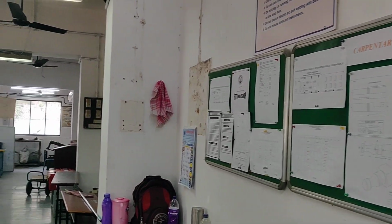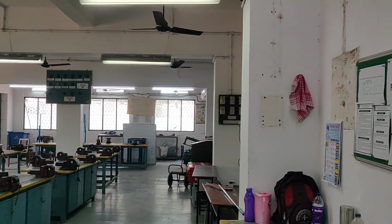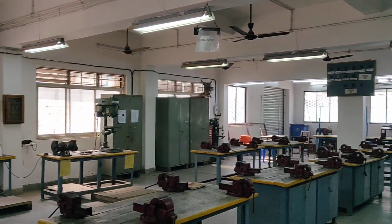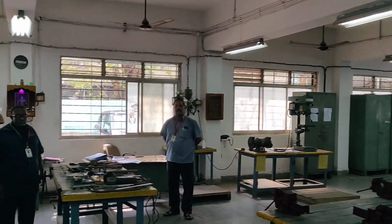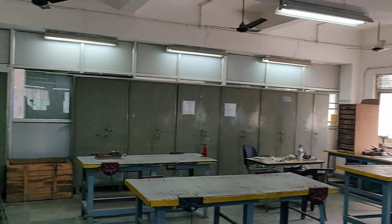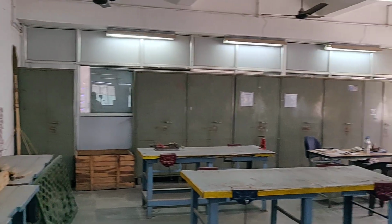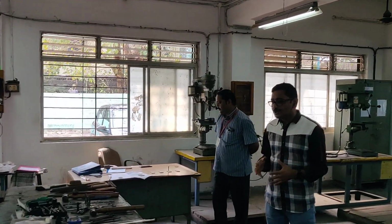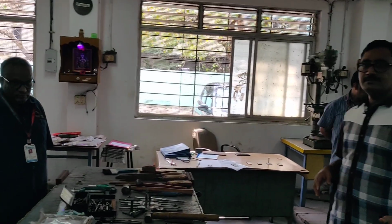Here, there are different shops inside this basic workshop. There is a carpentry shop, fitting shop, welding shop. Now, today we are going to introduce you to the fitting workshop, in detail what happens in the fitting workshop and what is included in the syllabus.